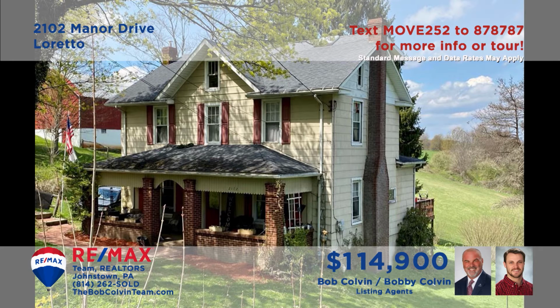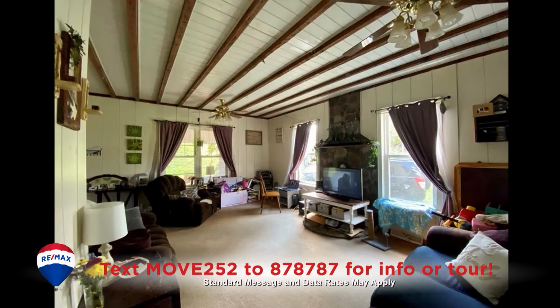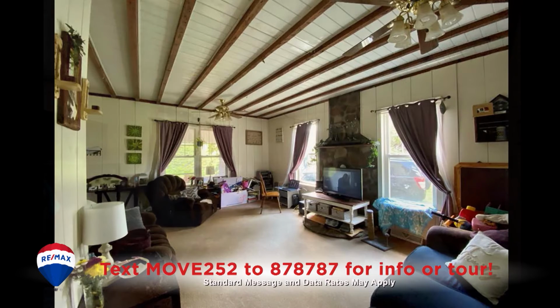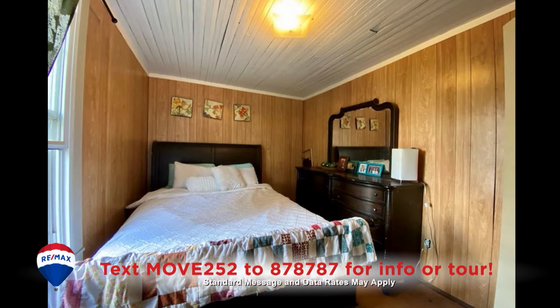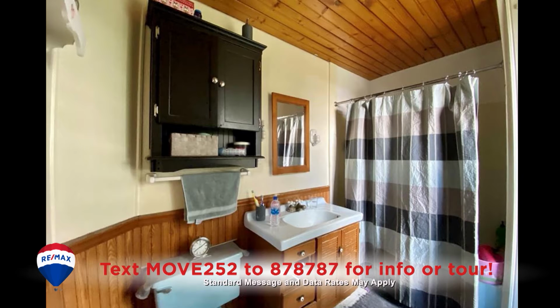Let's take a trip to Loretto to see this country charmer presented by the Bob Colvin team. You will be immediately impressed when you walk into the living room and see the pretty beamed ceiling and wall-to-wall carpet. This home offers its owner five bedrooms, giving you plenty of space to relax or put together a home office for you stay-at-home professionals. The 1.5 baths provide nice features like a linen closet, vanity, shower, and more.